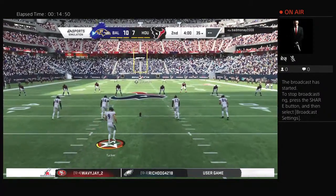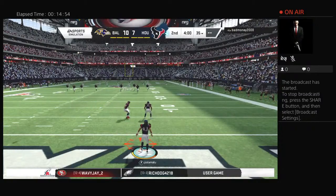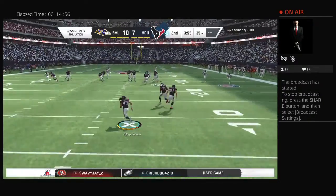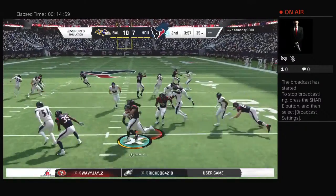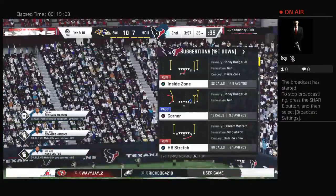Tucker now to kick it away following the touchdown. This is fielded at the goal line. And not a bad return here. He gets it out to the 25-yard line.